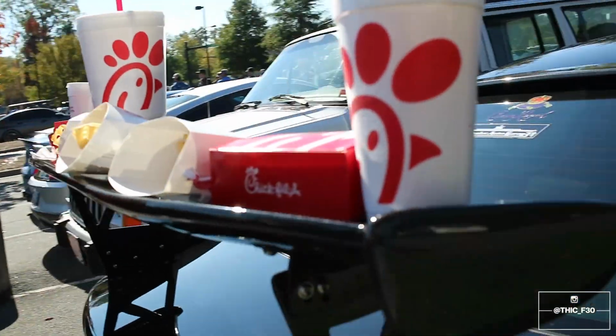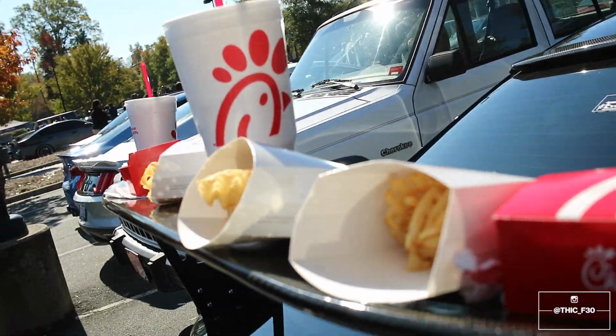450,000. They're using their wing as a tray. I think it's the perfect kind of tray. You guys are eating in style. That's some decadent stuff right there.